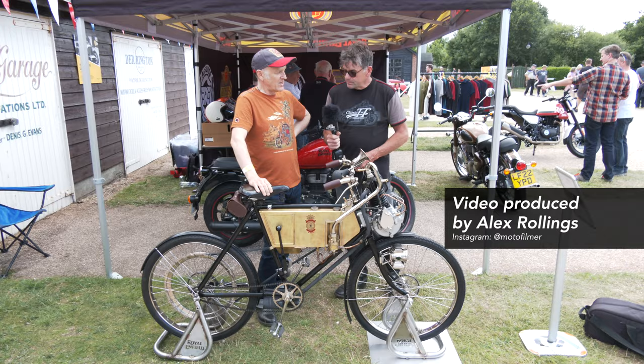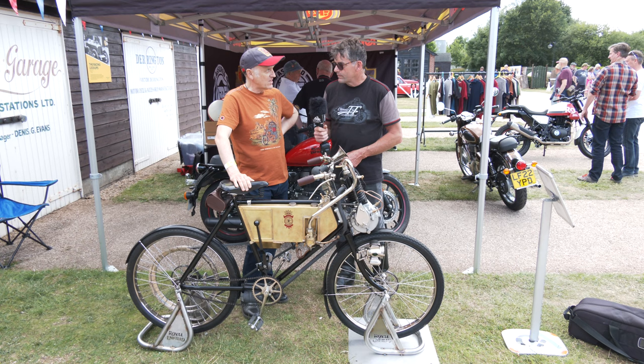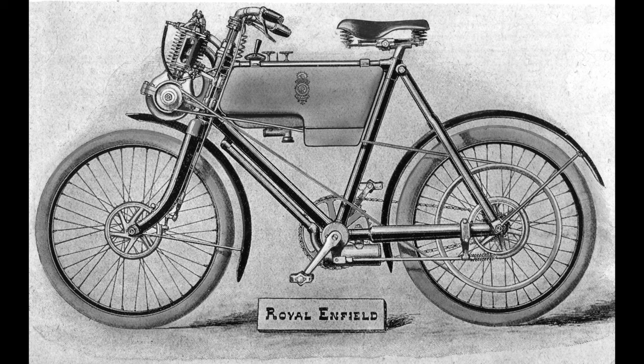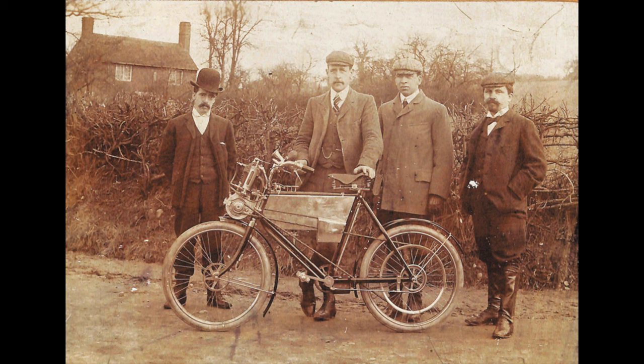Sadly, none have survived. And in 2020, a group of young engineers working at Royal Enfield's UK Technology Centre decided that they would build this replica in honour of that original bike. We had so little to go on. We only had two photographs, a couple of advertisements, and one tatty old brochure that was falling apart at the edges.